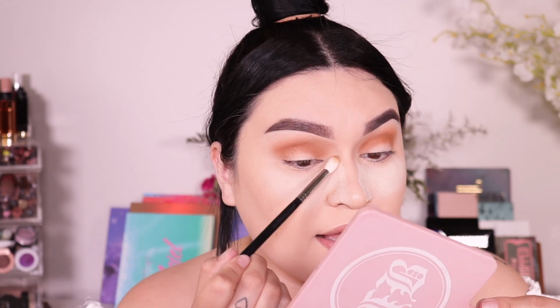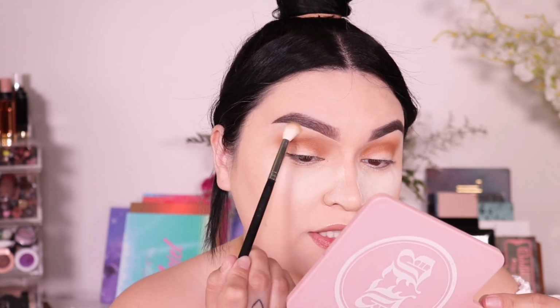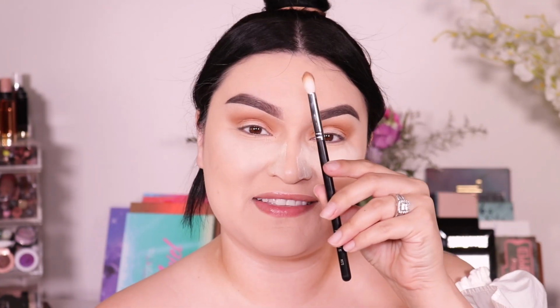These colors are actually reminding me of the Makeup by Mario Master Mattes palette. So if you guys have that, you can definitely create this same eyeshadow look. It is gorgeous. Going back to the Morphe M573.